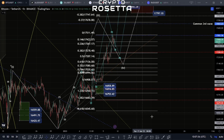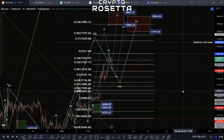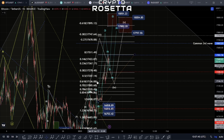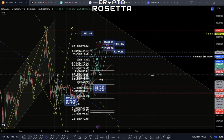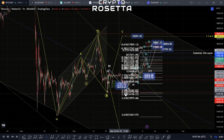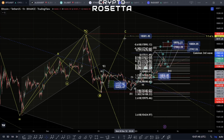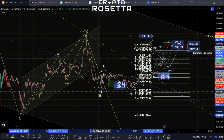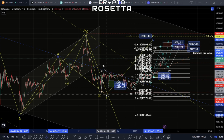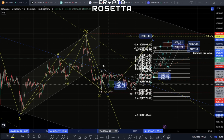have to look for how we react off the back of this, because this 5-wave move could basically end this yellow C wave that we have here. And what that would be then looking at is this is an A, a B as a flat correction here, and then 1, 2, 3, 4, and a 5.